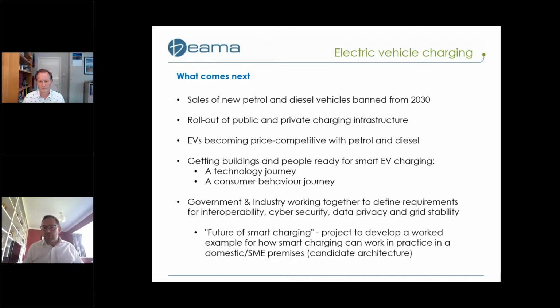We are working with them to work out how that works best, whether there are other better, cheaper, faster, cleaner ways of doing it. One of the things we are doing on that is I'm leading a project in collaboration with Energy UK to develop a worked example for how smart charging can work in practice. And that's just for premises that are in scope of PAS 1878. And this is all under the auspices of the EV Energy Task Force, of which we are members.